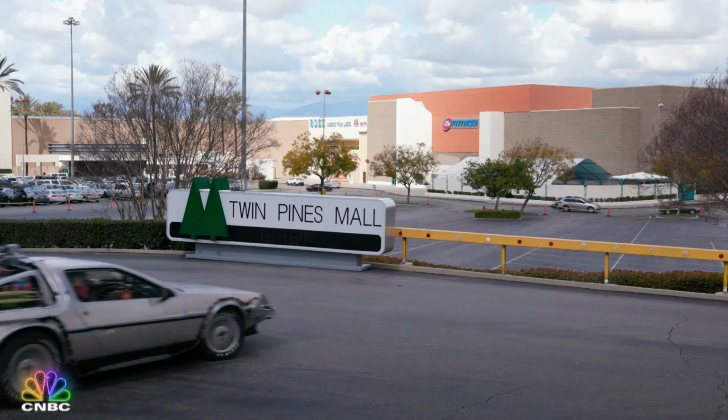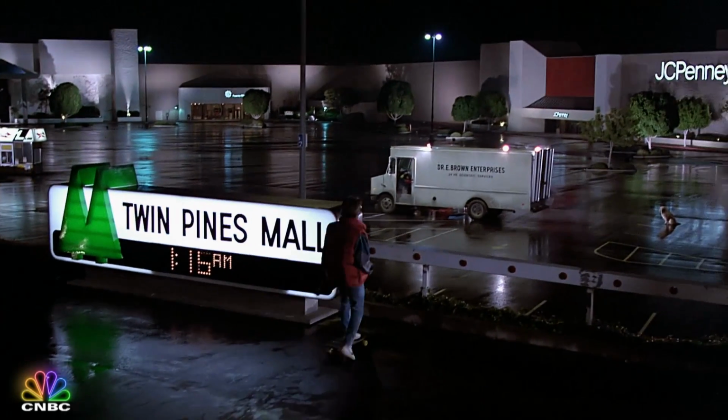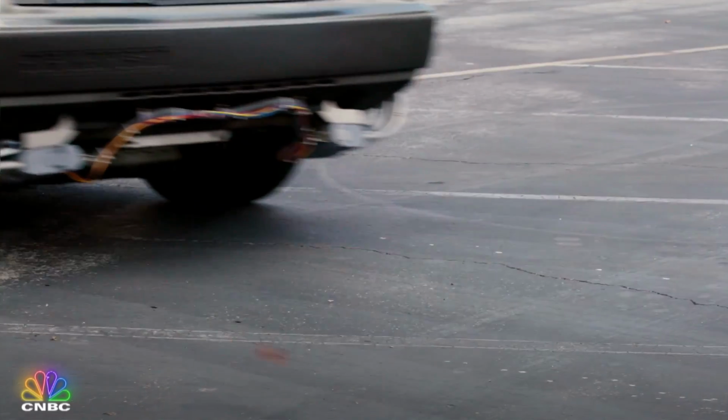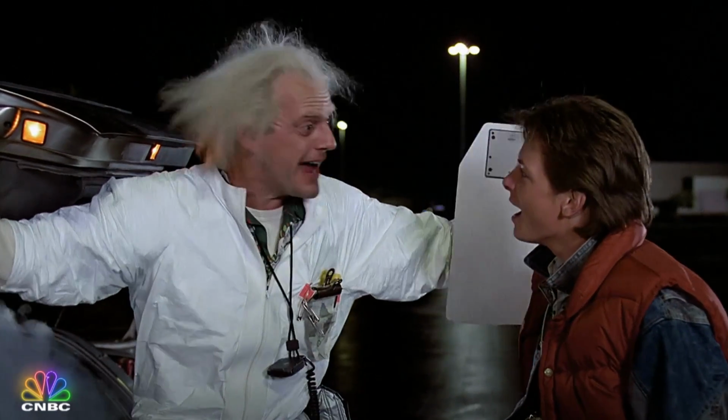Recognize that? Holy, well, there you go. Go right. This is it. We're at the Twin Pines Mall! It's the Twin Pines Mall! Okay. Oh my God. I have such a visceral reaction right now. I've seen this parking lot. Want to see if this thing will hit 88 miles an hour? Yes. All right, let's go. This is a big one, the one I've been waiting for all my life.